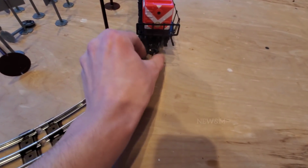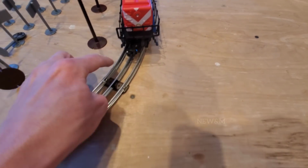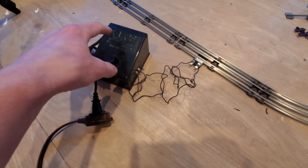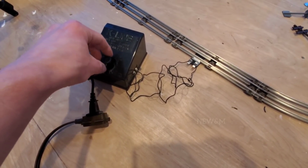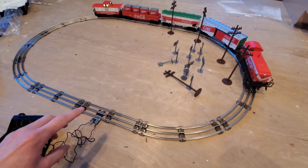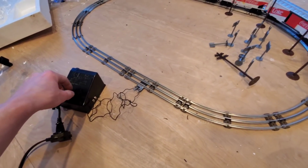Right here, the front wheels of the engine came apart. And as soon as two of the tracks are crossed, that little short sends a signal over to the box, and you hear a contactor go click. And after like 30 seconds, it clicks back, but just the lights are on because you got to reset everything. Okay, we can try this again. It's got to derail fast because if one wheel comes off, this contactor safety just goes.